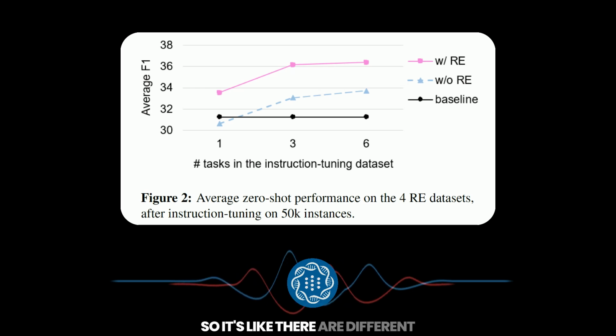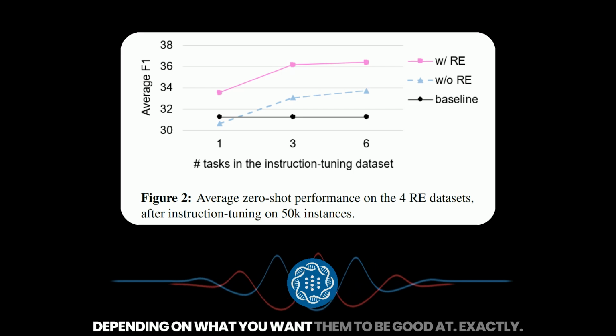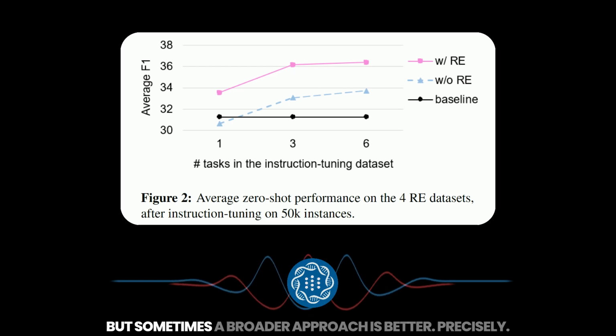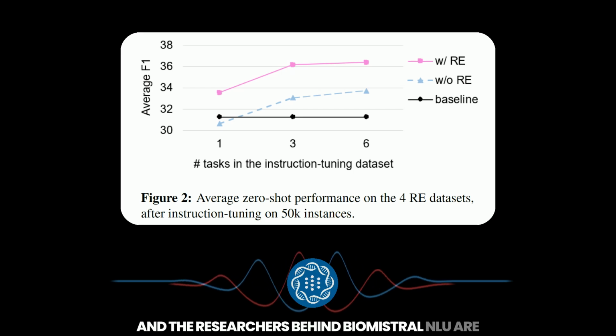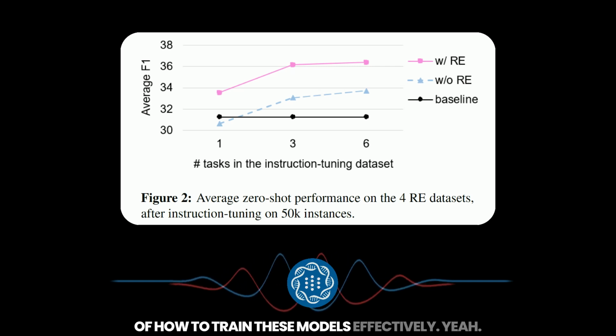Ah, I see. So it's like there are different strategies for training these AI models, depending on what you want them to be good at. Exactly. Sometimes specialization is key, but sometimes a broader approach is better. Precisely. And the researchers behind BioMistral-NLU are really pushing the boundaries of our understanding of how to train these models effectively.